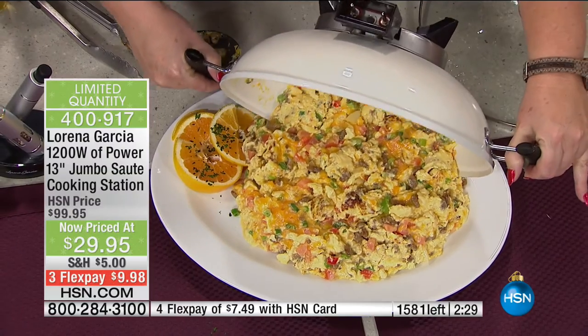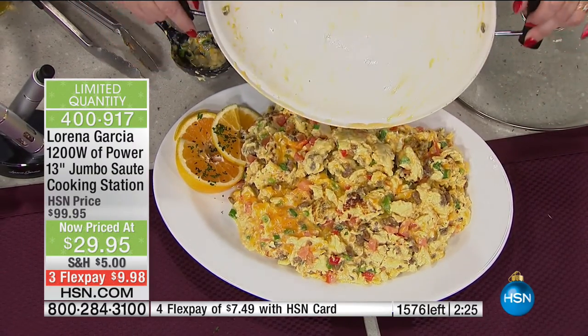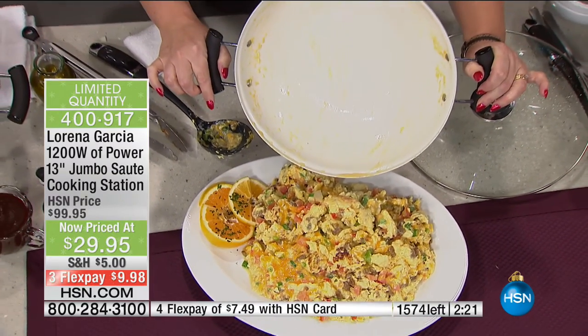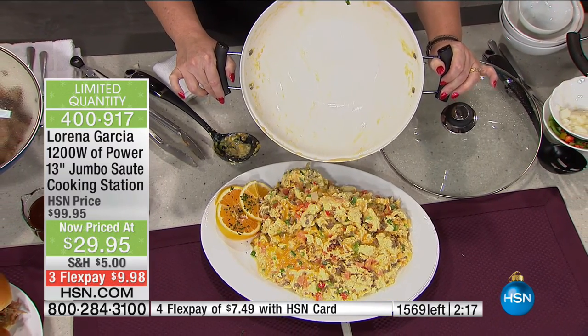Sausage, plus cheese, plus onions, peppers, all that yummy stuff that slides right out of my pan. Look at that. Isn't that crazy? And that was 3 dozen eggs. 3 dozen eggs.